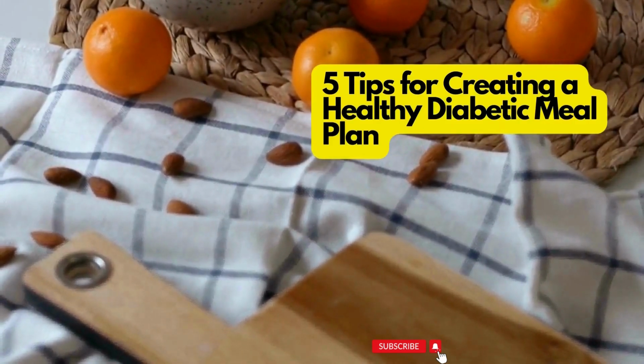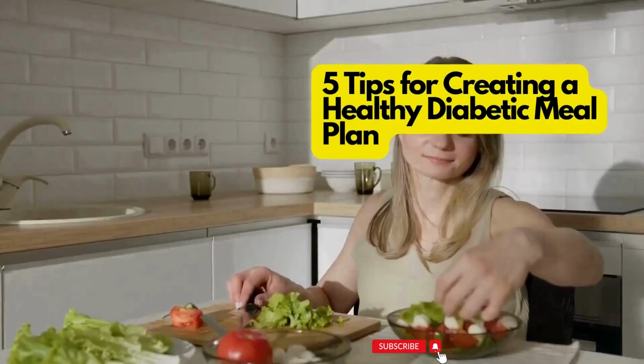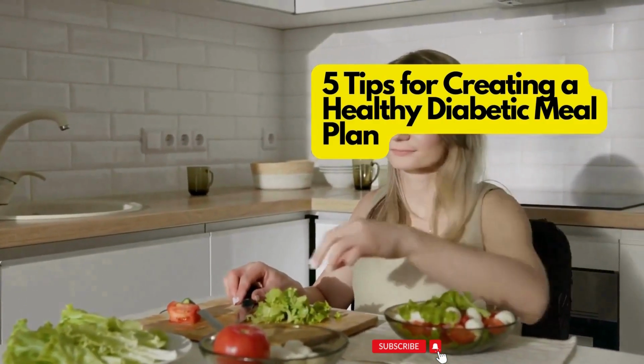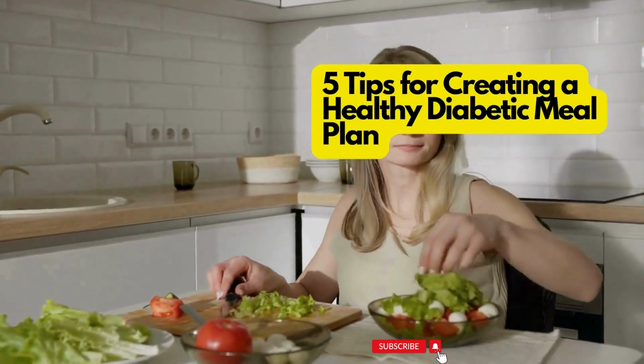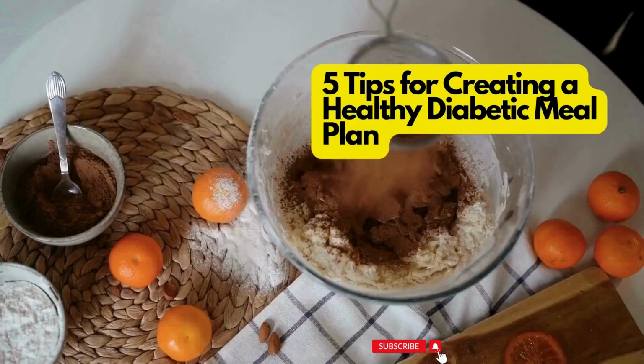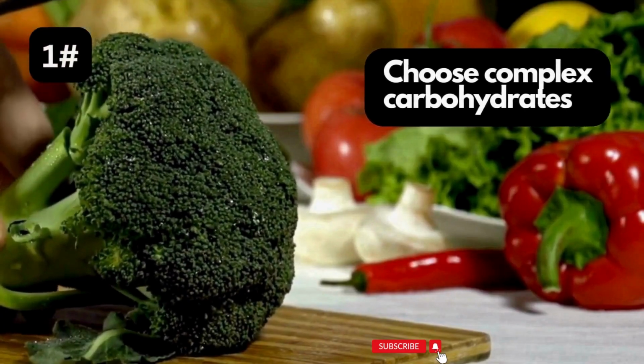Here are 5 tips for creating a healthy diabetic meal plan. 1. Choose complex carbohydrates. Complex carbohydrates are digested more slowly than simple carbohydrates, which can help prevent spikes in blood sugar levels. Examples of complex carbohydrates include whole grains, vegetables, and fruits.